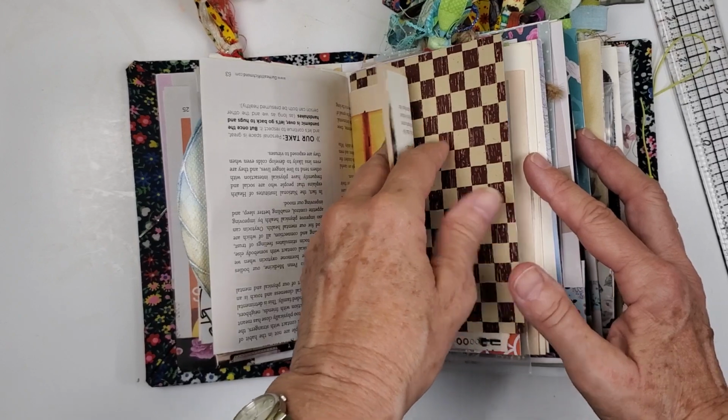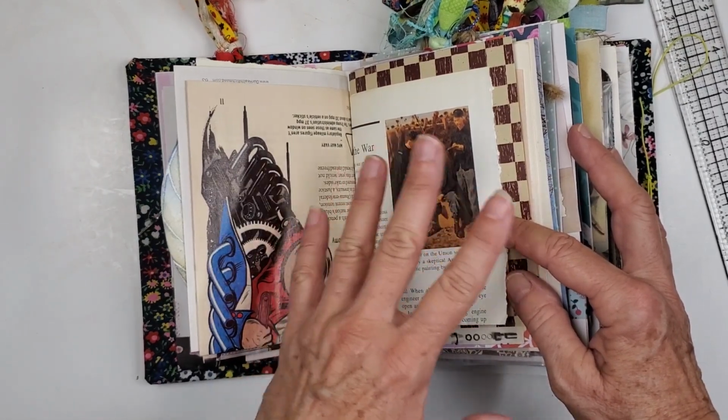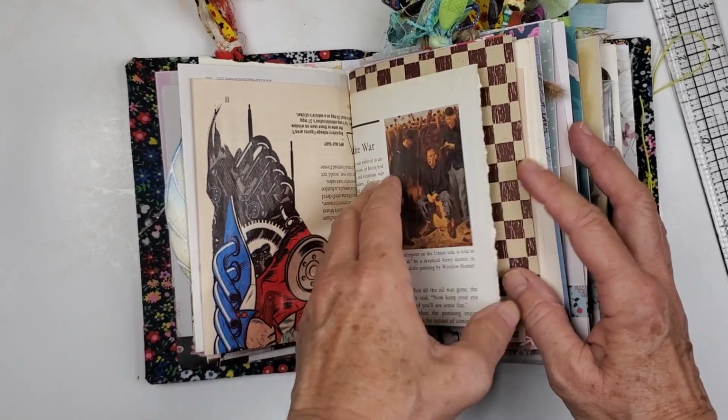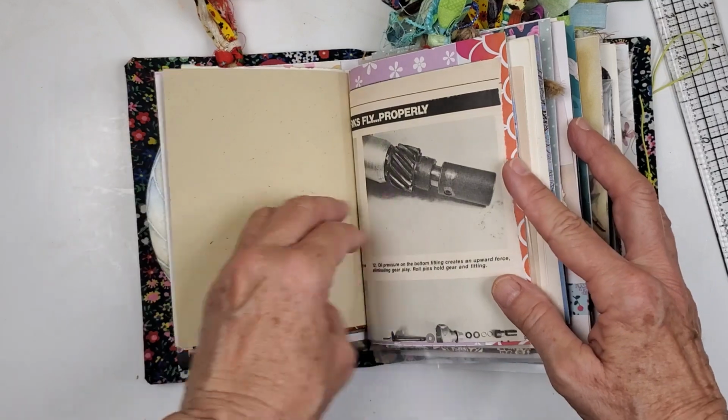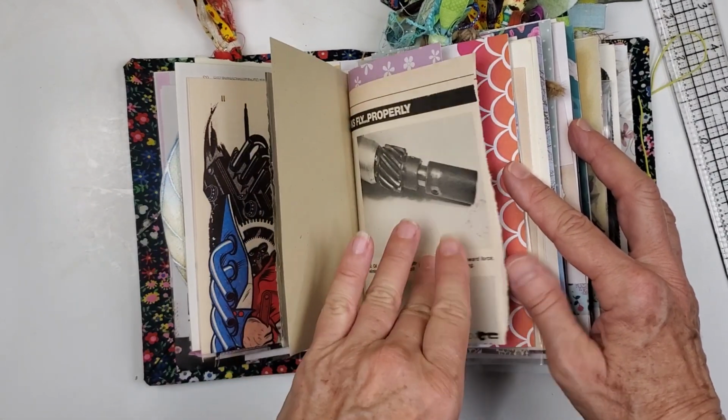I like putting this, it's about the Civil War, okay? I've been including some of this in my books because I have a book about the Civil War. So I love the artwork. I just think it's very cool. This is from an old mechanics magazine. This is the way that I curate things, y'all.